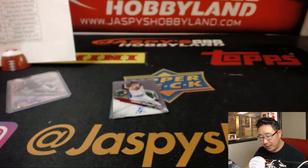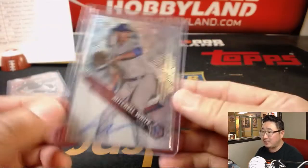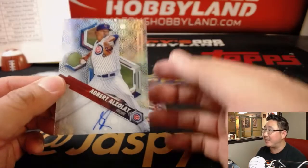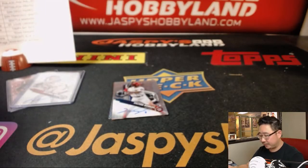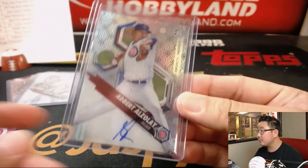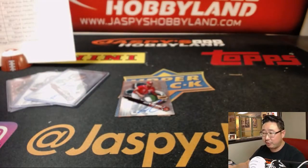Mitchell White. Not a huge checklist, so we'll see some repeats, but I think most of these prospects have to be, like, organizationally top 10, top 15 players, easily, if not higher. For the Cubbies, Adbert Alzolay. And finally, Victor Robles. Oh, bonus auto. Look at that. So Victor Robles for the Nationals.